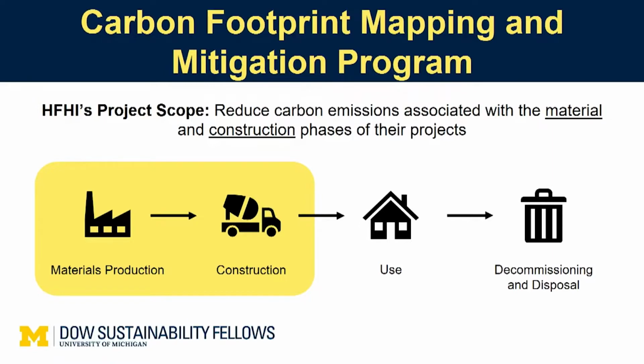All of their builds are supposed to be built to a minimum of Energy Star standards. So they've already been focusing on the energy efficiency portion and really wanted to take it a step further and look at reducing carbon emissions in materials as well as in their actual construction process, which are 2 phases that they actually have a lot of control over.